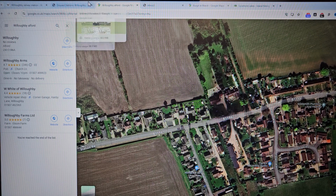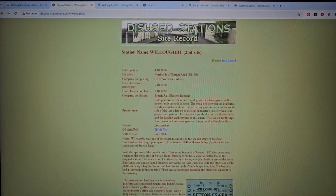But wait, the story doesn't end here. Part of Willoughby Station lives on in a rather unexpected place. Just a short drive from here, there's a fishing lake that holds a piece of railway history, literally. See you there.